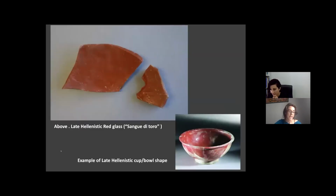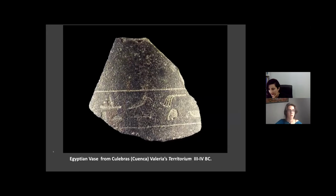We have a late Hellenistic period, a high quality red colored glass. It was manufactured in Alexandria, and it was colored using gold oxide, which, due to its intense pigmentation, is known as sangue de toro. This one is what we found, and this one is just an example that will be the last fragment we found.